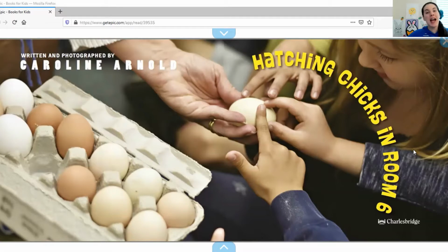We are reading an Easter story today, and this is called Hatching Chicks in Room 6. It is written and photographed by Caroline Arnold. Wow, friends, looking at this picture, what do you think this book will be about? That's a good guess. Let's take a look. Let's dive in.